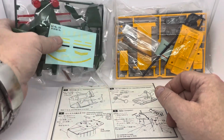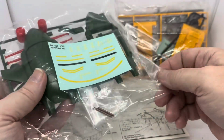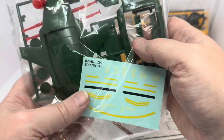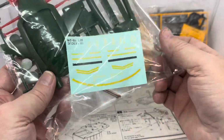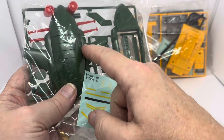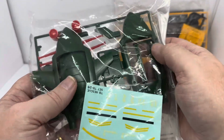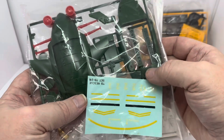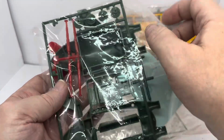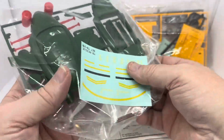So let's have a look at Thunderbird 2 pack. These are still all rolled up and sealed, so I can't actually open them to show you the bits out of the packet, but we can see through the packet. It's just a clear packet. There we've got the Thunderbird 2 top section, and it's got the pod in there, which does come out obviously. There's a bottom section there, and there's all the other components. There's the legs and the back thrusters, and of course you've got the decals at the bottom there.